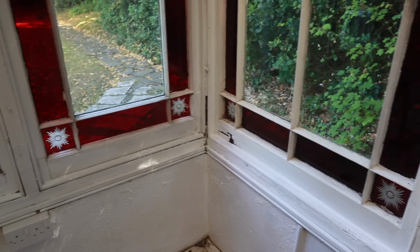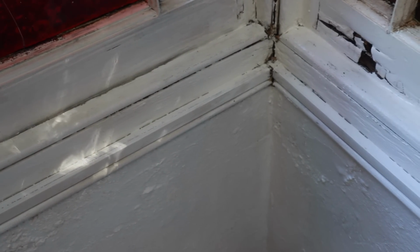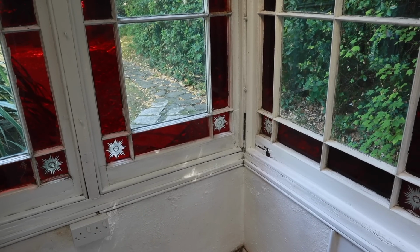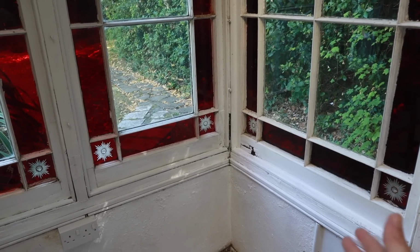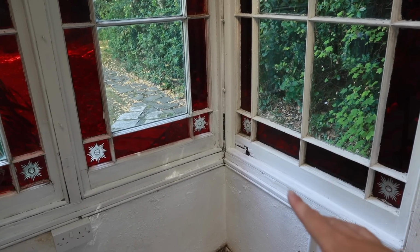I've done a bit of painting, mainly in this section here to get rid of some of the discoloration. But as you can see here and here, there are some damp patches. So I think a professional might need to come in and look at those before anything else is done. There's only so much you can and should do with a paintbrush. So I'm gonna stop here. It looks better, but this is a bigger job underneath.